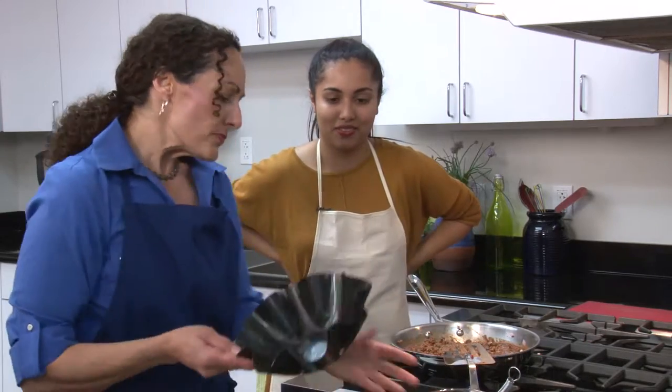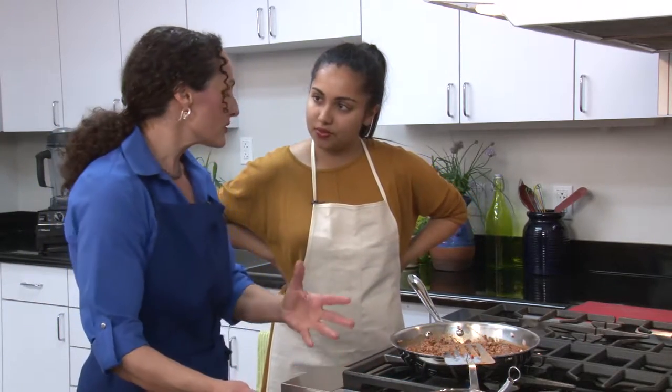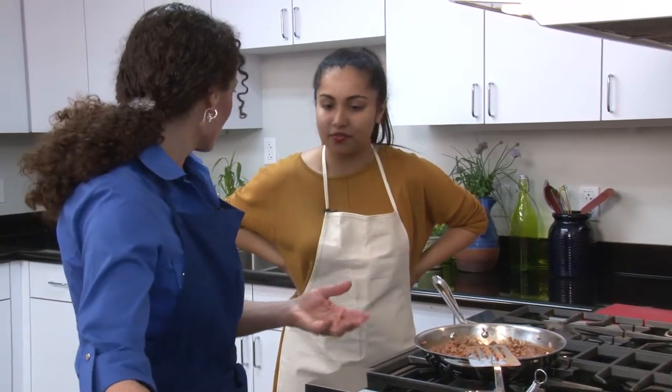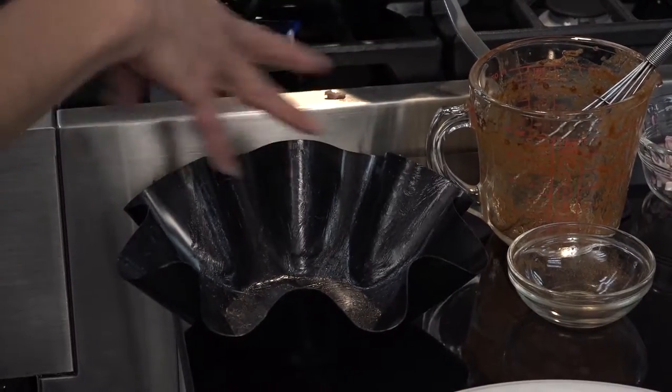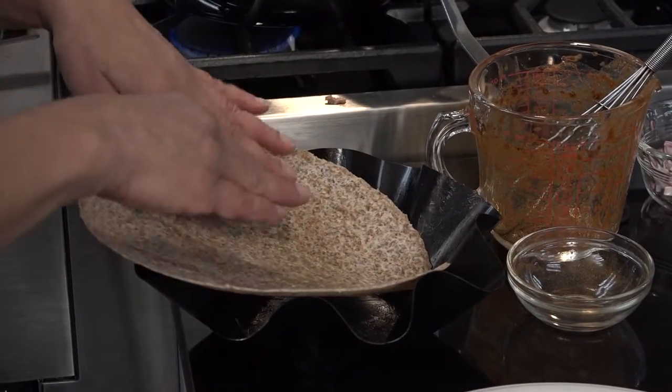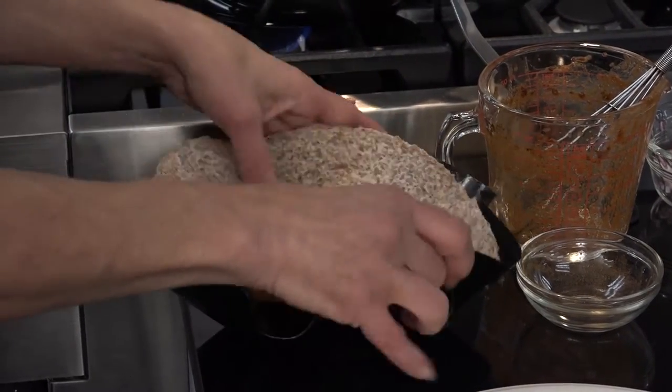So, you don't have to use these bowls. You can just use a bowl that's oven-proof at home. But these make it nice and easy, so they're my preference. I just put a little bit of ghee in the pan. You don't even have to do that, but I like it to get the shell a little crisper, so by putting a little fat in there, it'll help do that.